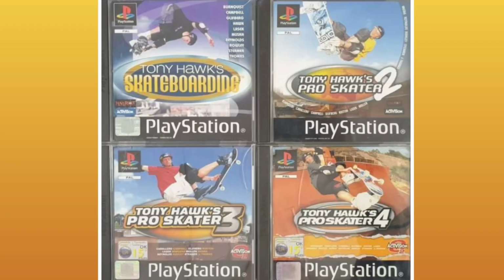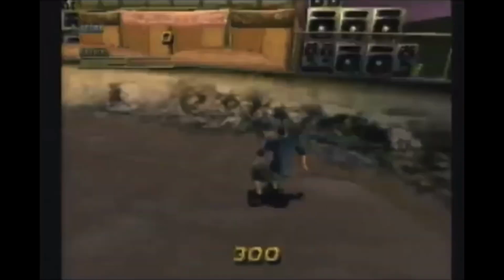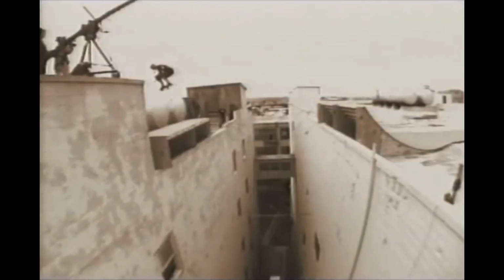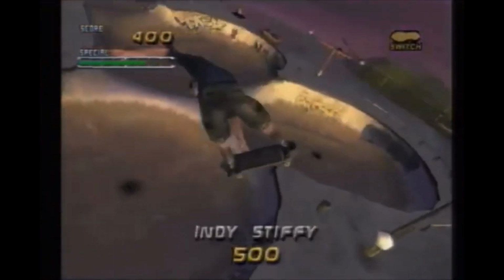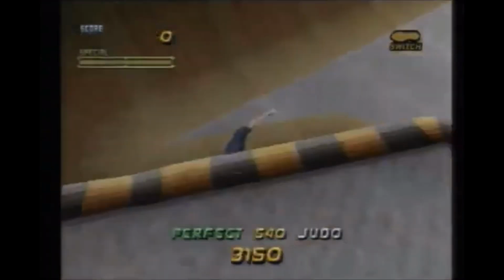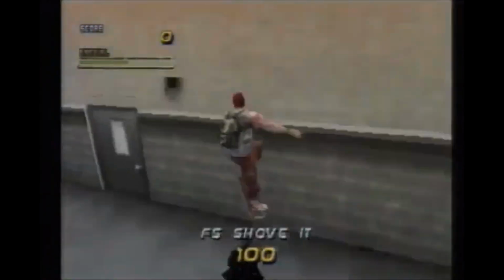Tony Hawk's Pro Skater. Take your pick. 1, 2, 3 or 4. They're all well within the £10 or less budget. And so many hours were put into this by so many teenagers back in the day. I think they've just done a remaster of, is it 1 and 2 or 2 and 3? Either way, a remaster's come out and it seems to be fairly popular. And it's brought back a bit of interest in the series.